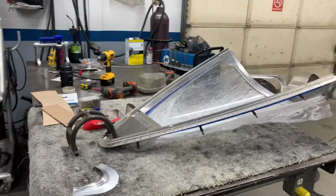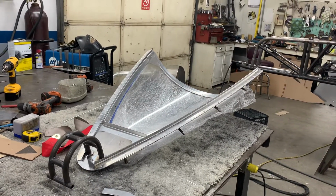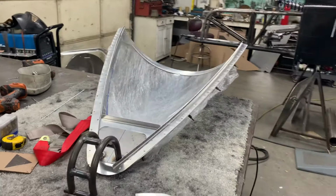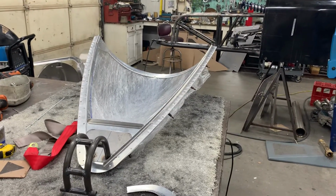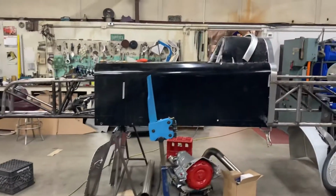We still have to mount it to the canopy, and the hinge still needs to be mounted into the body and onto the chassis. Now this canopy is pretty much finished. We have a few supports to add to it, along with creating a latch system to allow it to fit tightly against the body.